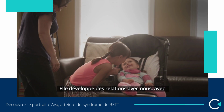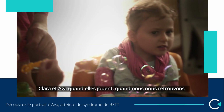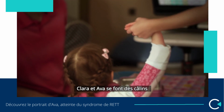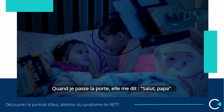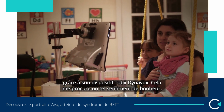She's developing relationships with us, with her sister. Nothing makes me happier than watching Clara and Ava when they're playing, when we're reading and she's having fun. Clara and Ava will be snuggling with each other and saying, I love you, good night. Good night. Normally I'll walk into the door and she'll say hi daddy right on the Tobii Dynavox. That just gives me such a great feeling.